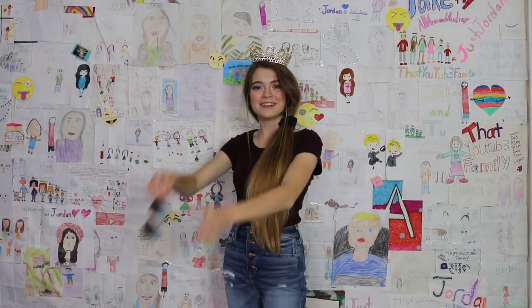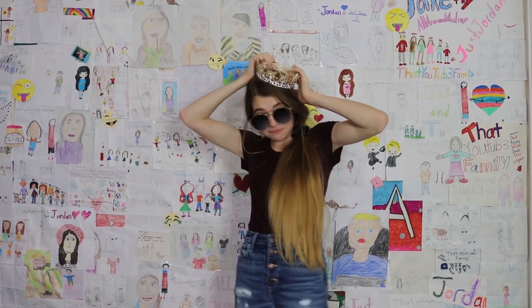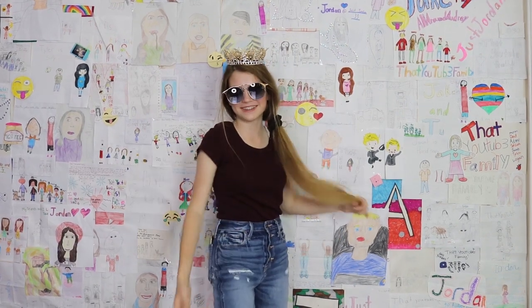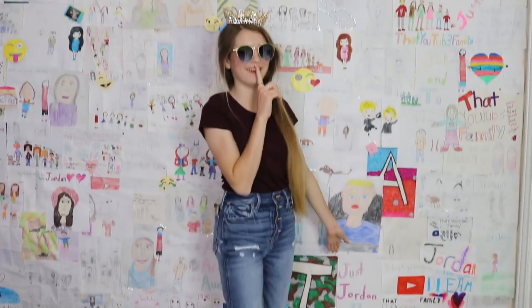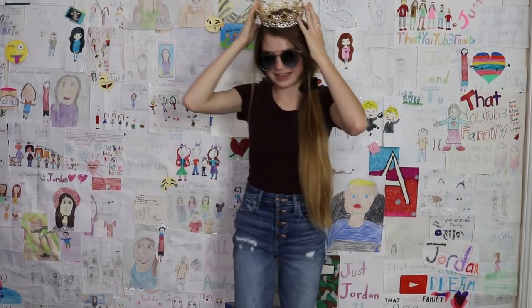Why, hello there. Here's my outfit. Don't forget the glasses. I decided to go with sunglasses for this look because I think it's fitting. So let's show the whole outfit. This is what it looks like. Ta-da! I stole these boots from Audrey's room, so shh, don't tell her, okay? Don't let Audrey know that I took her shoes, but yeah, those are Audrey's.